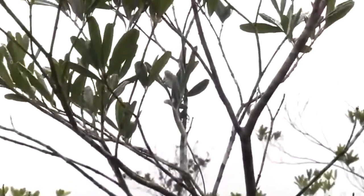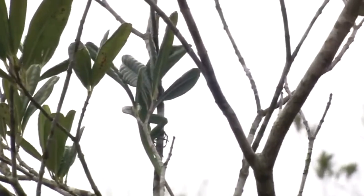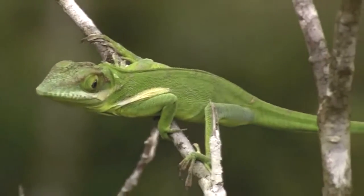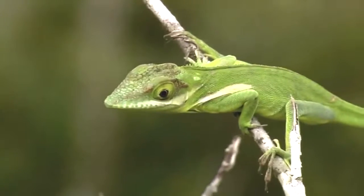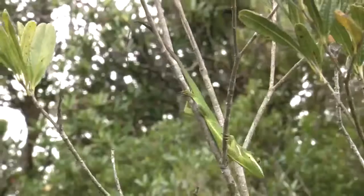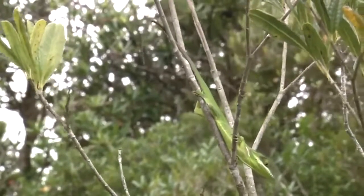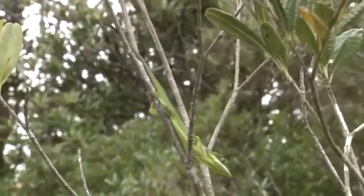Interesting reptiles are also found in the park as well. A member of the iguana family, this reptile is an Anolis baracoa and is equipped with specialized toe pads that enable it to stick to even the very tips of leaves. Some 83% of the unique reptiles that have been confirmed in the park are endemic to Cuba.